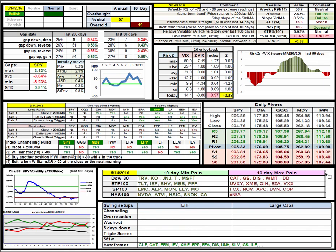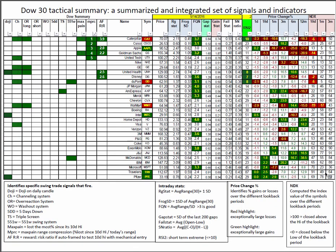Shift into the daily. Some signals in the channeling and overreaction. Those will be my leading candidates for intraday targets, and I'll use any money I make on them to make some gains. Lots of good auto framers to take advantage of. In the Dow, plenty of channeling and overreactions. A handful of good auto framers. You've got a triple screen here in AXP, 551Ws and DuPont and McDonald's.